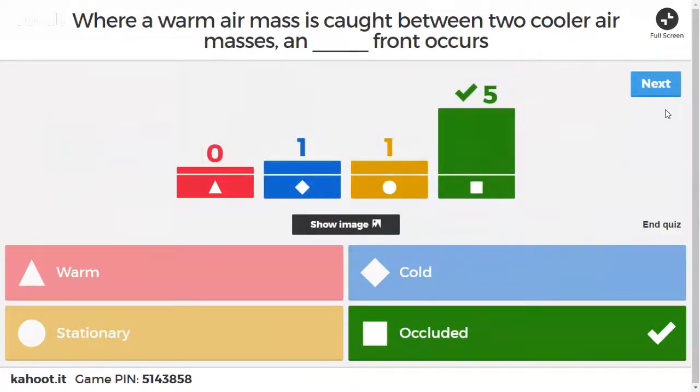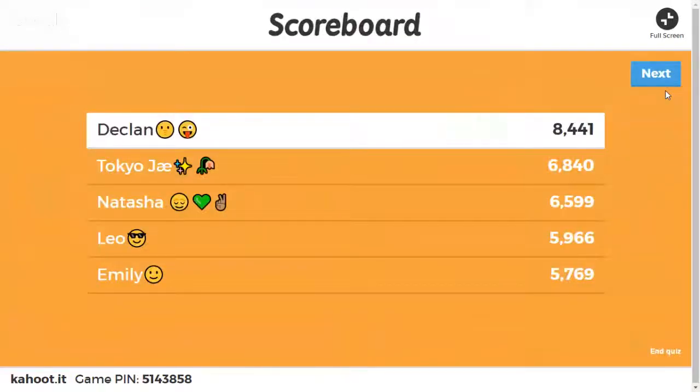Occluded is correct. Next question. Declan taking the lead.